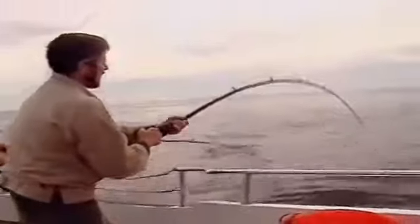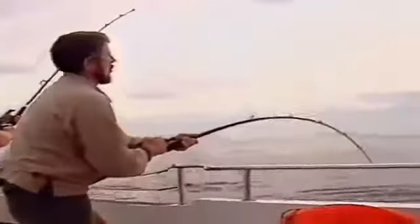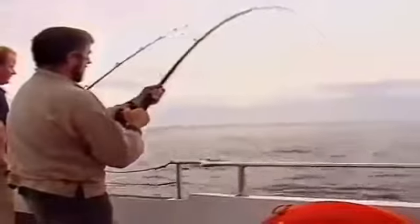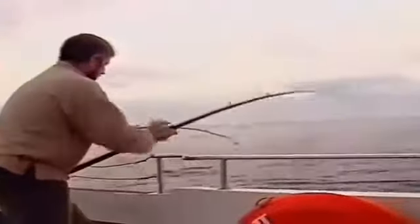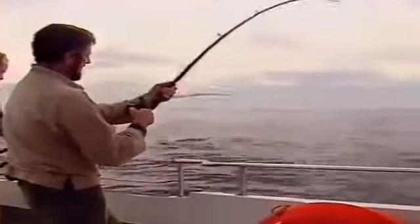Well, I don't stand much chance of losing him now unless I do something silly. He's well off the bottom. God! That is a good fish. That is pulling. No tide. That's got to be a fair fish. Unless I've got two. Sometimes happens, doesn't it? You get two at a time. Very small ling, you're all green.